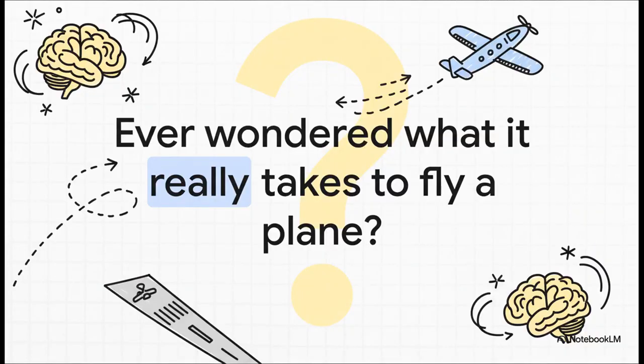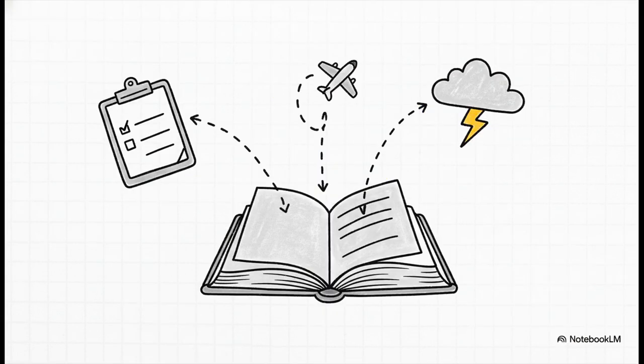I mean, have you ever really thought about it? You look up, you see a plane slicing through the sky, and you wonder, what does it actually take to be the person in control of that machine? How do they get it up there? And more importantly, how do they get it back down safely? Every single time. Well, here's the secret.